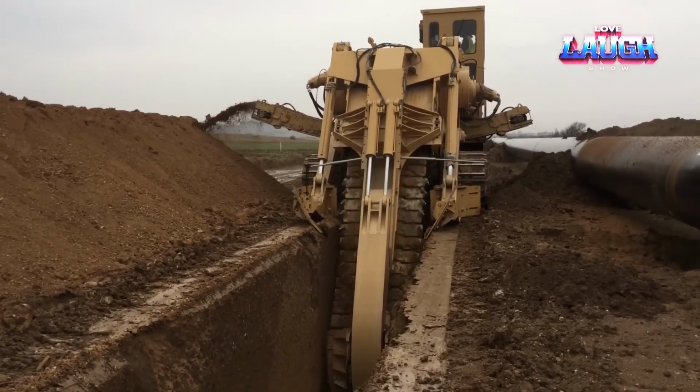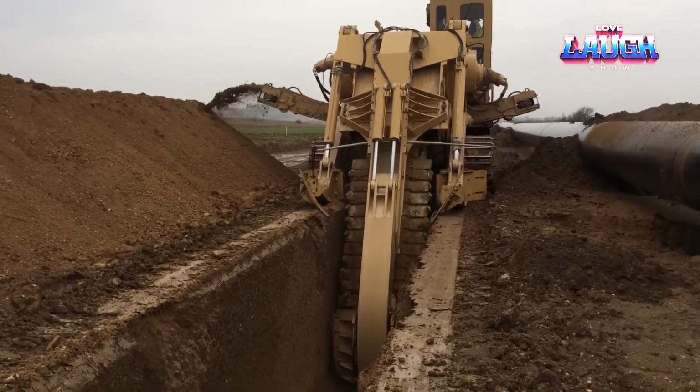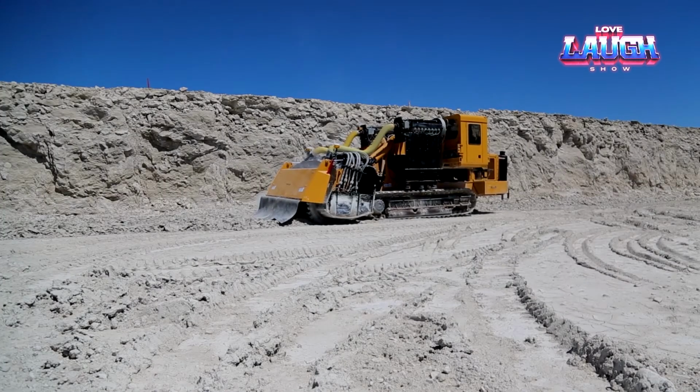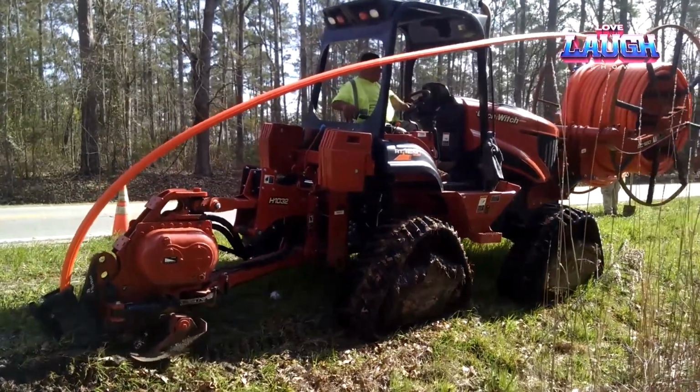These monumental machines are not just feats of engineering, they are integral to shaping our world's infrastructure. Stay tuned as we unveil more of these magnificent machines that are working at another level.